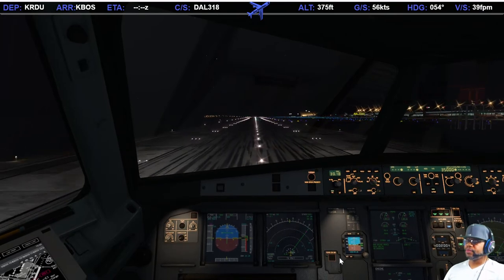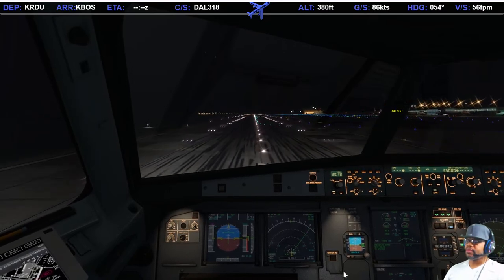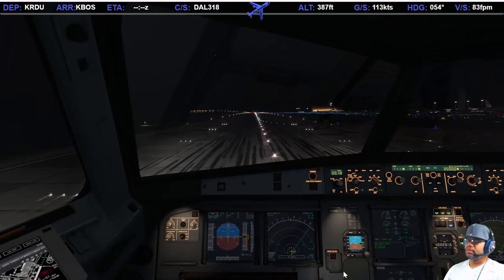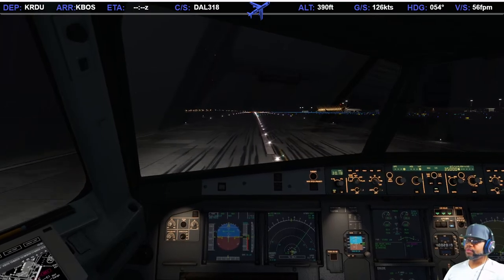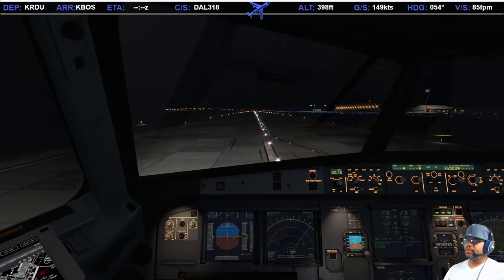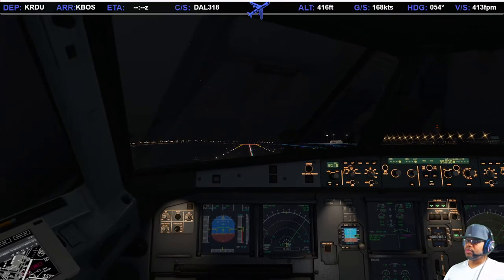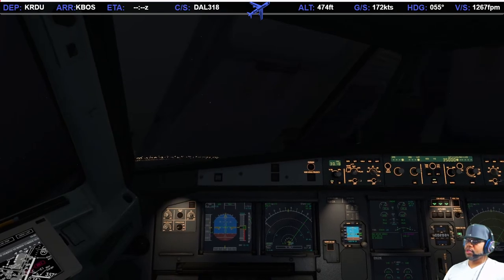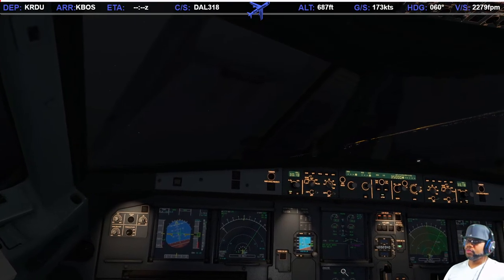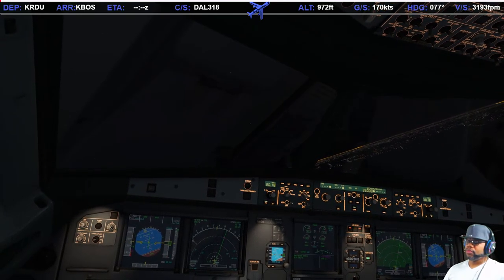Airspeed is alive. Eighty knots. One 43 is our rotation speed. V1 and rotate. Positive rate. Gear's coming up. Still hand flying her here.